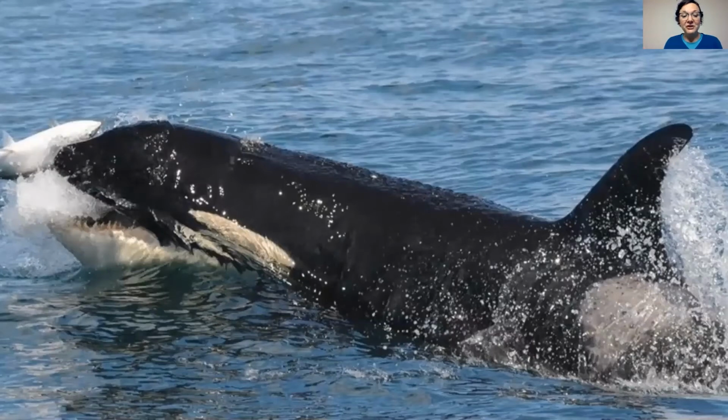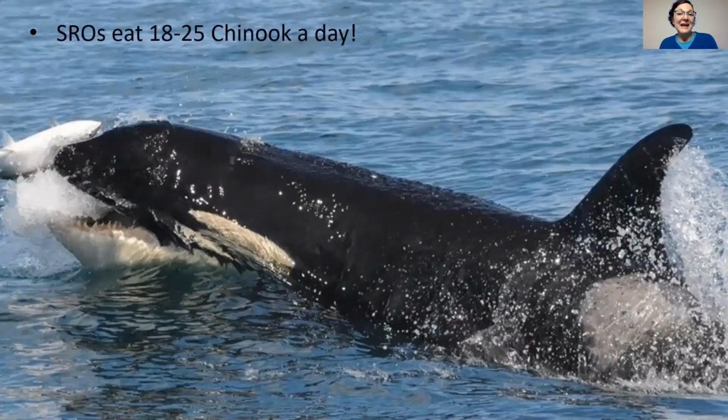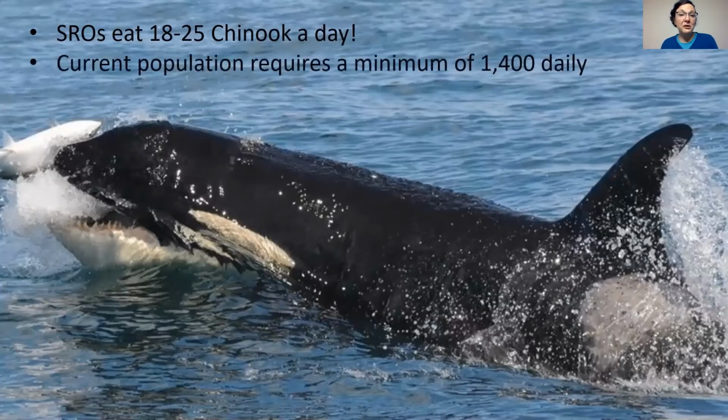More forage fish could lead to more salmon, could lead to more orca whales, but how many salmon do we need to restore the orca whale populations in the southern resident subspecies? Well, the southern residents eat 18 to 25 Chinook every day. For the current population, we need a minimum of 1,400 adult Chinook every day for them to eat.